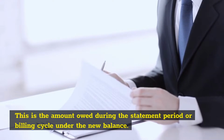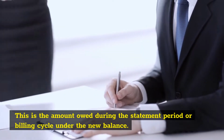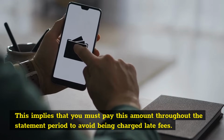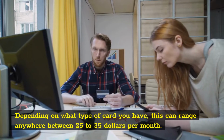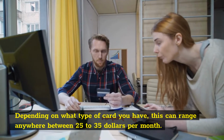This is the amount owed during the statement period or billing cycle under new balance. The minimum payment due is right next to it. This implies that you must pay this amount throughout the statement period in order to avoid being charged late fees. Depending on what type of card you have, this can range anywhere between $25 to $35 per month.